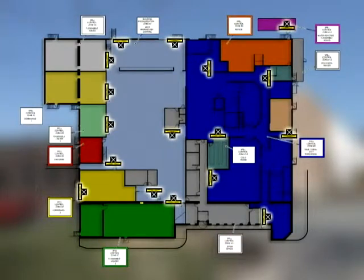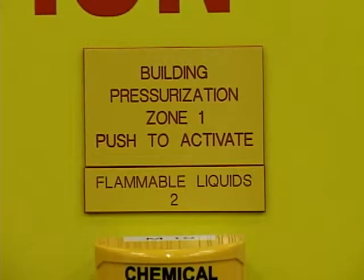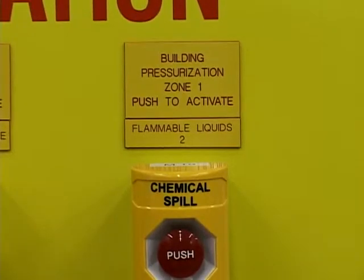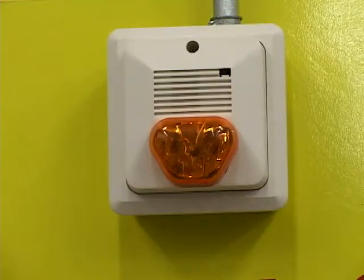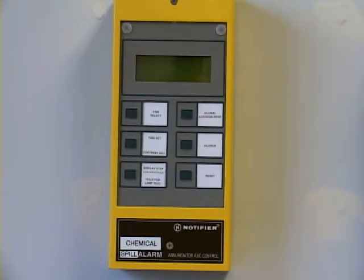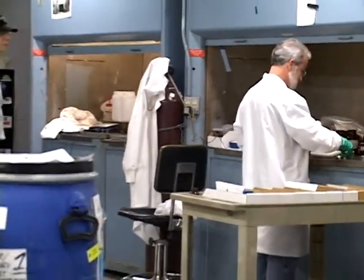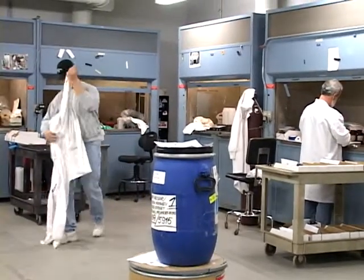18 remote chemical spill evacuation stations have been provided throughout the facility and labeled as to their specific location, pressurization zone, and purpose. Each location is equipped with a chemical spill push button, electronic horn, and amber strobe light. A Notifier Intelligent Addressable Control System has been installed adjacent to the facility fire alarm system in the entry foyer. In addition, the system is connected to the existing chemical spill voice evacuation system that announces a general chemical spill evacuation message throughout the facility.